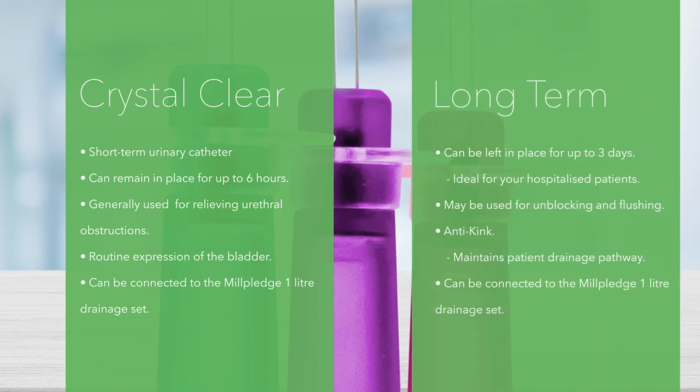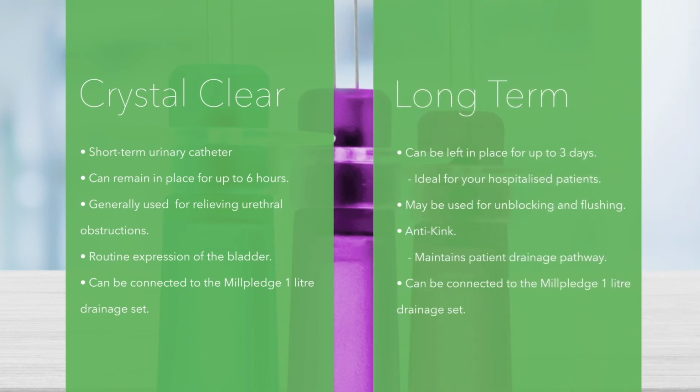Tiddle Long-Term is made from a high-grade polyurethane. This material is highly tolerated and softens with use once it's placed in the urethra. Long-term can remain in place for up to 3 days, making them ideal for your hospitalised patients. They can also be used for routine procedures and unblocking the bladder.